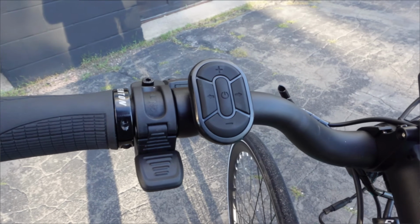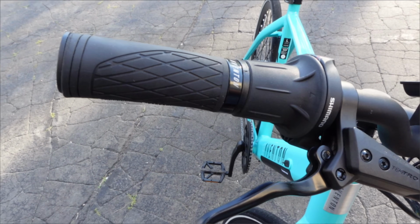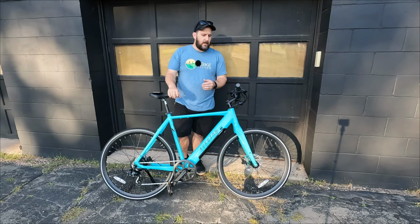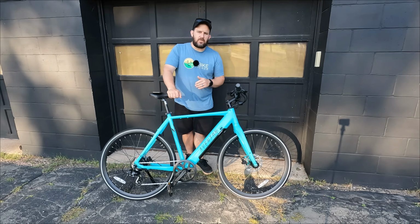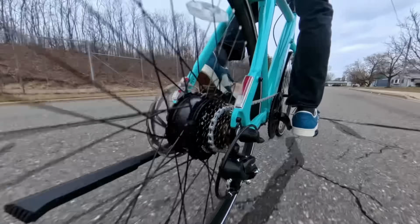You get a throttle, you get nice grips, you get Tektro hydraulic disc brakes. This is the first bike entrance on our list, though, with a 7-speed twist grip shifter versus your traditional thumb drive, but it is still a 7-speed Shimano drivetrain. And the Aventon's light package is pretty much on par with the top of the list, as you get a headlight both front and rear, as well as blinkers.